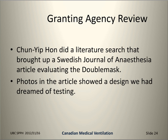So, yes, after we got all that done, we sent our report to the granting agency, and Chunya Pan, who's been one of our alumni here, was working for OSA at the time. He did a better literature search than I had done previous to this, and found an article in the Swedish Journal of Anesthesiology from 1986. This is happening in 2002 or so, right?